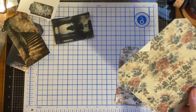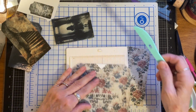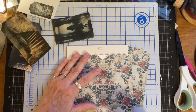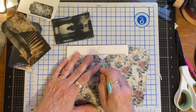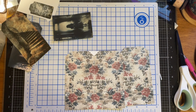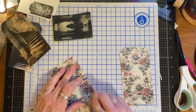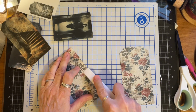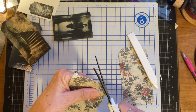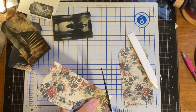Okay, so I'm going to get my scoreboard, if I can find my little baby scoreboard. And I want to score this down the middle. I always cut these out last. So I'm going to put this here. Looks like that'll work. Okay. Put this up. And so then you can kind of cut these out. Like that.